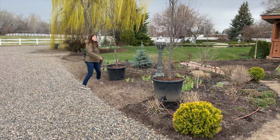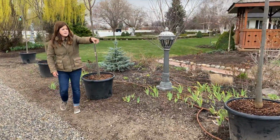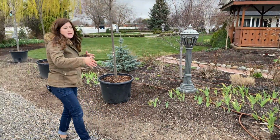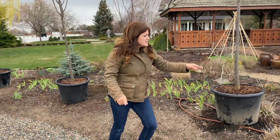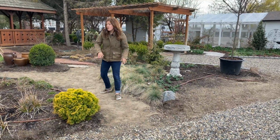These are Corinthian lindens right here. We've got 5 of them sitting out here. The first one is there on my left, and then 4 here. So we will space them differently. We'll have still an opening going into the grass over there, and then this opening here is going away. So this is going to become flower bed.